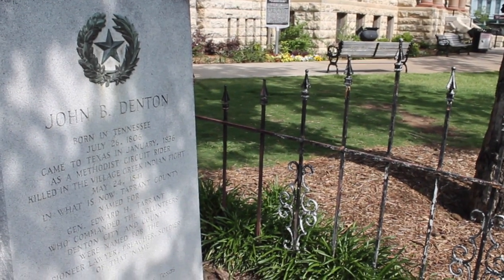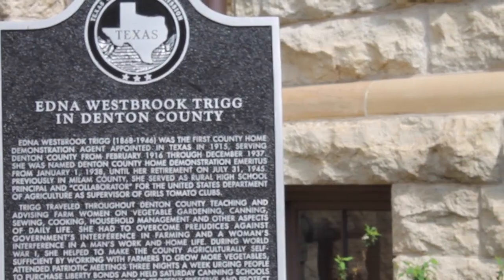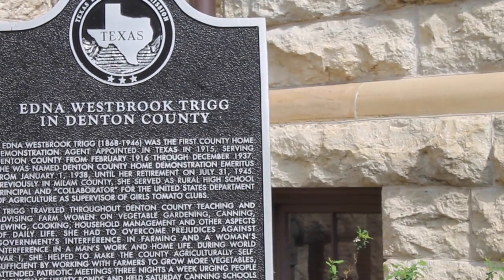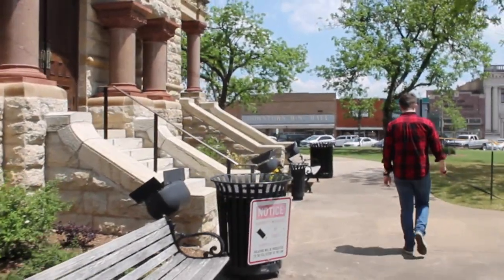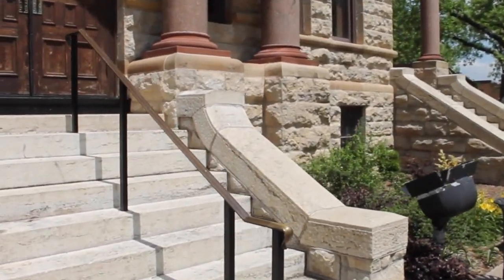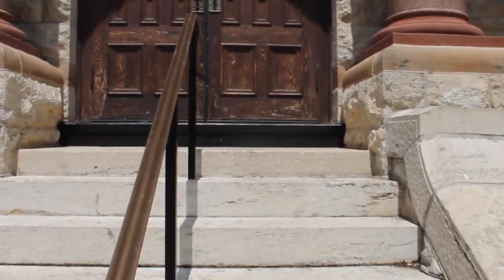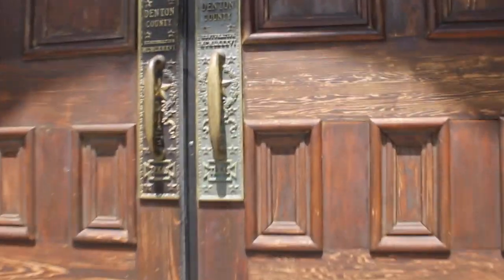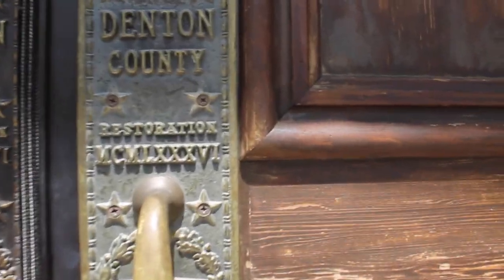The Courthouse-on-the-Square Museum showcases the history of Denton County from the days of wagon wheels to automobiles. From the founding fathers of Texas to the first female county judge. From the early days of North Texas State Normal College and the College of Industrial Arts to UNT and TWU. What all does the courthouse have to offer? Let's find out.